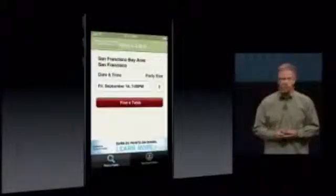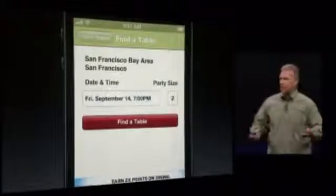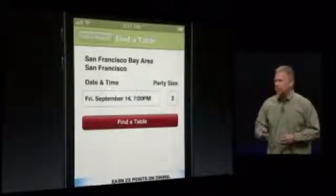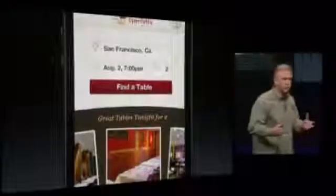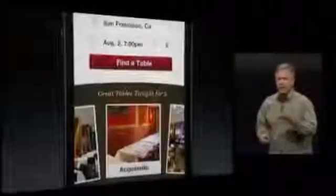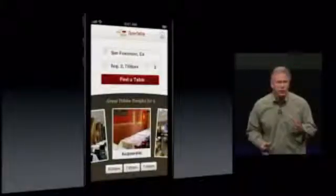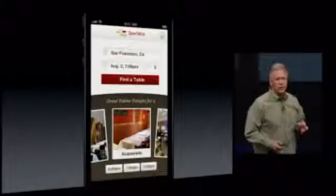Here's a second example, OpenTable. You've likely used this to make reservations. This is how it is currently. It works just like before. And here's their new update, taking advantage of this gorgeous display. They've updated to show restaurants. They've actually applied some of the techniques and user interface of their iPad app into the iPhone now with the larger display area. And everything you do looks gorgeous on this display.